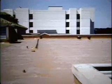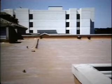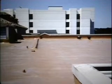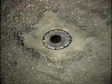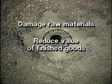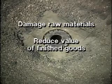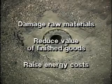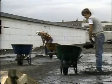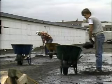A roof is not just a passive structure overhead. It's protection from the elements, as long as it's maintained in good repair. A roof that leaks can damage expensive raw materials, reduce the value of finished goods, damage capital equipment, even raise heating and cooling costs.